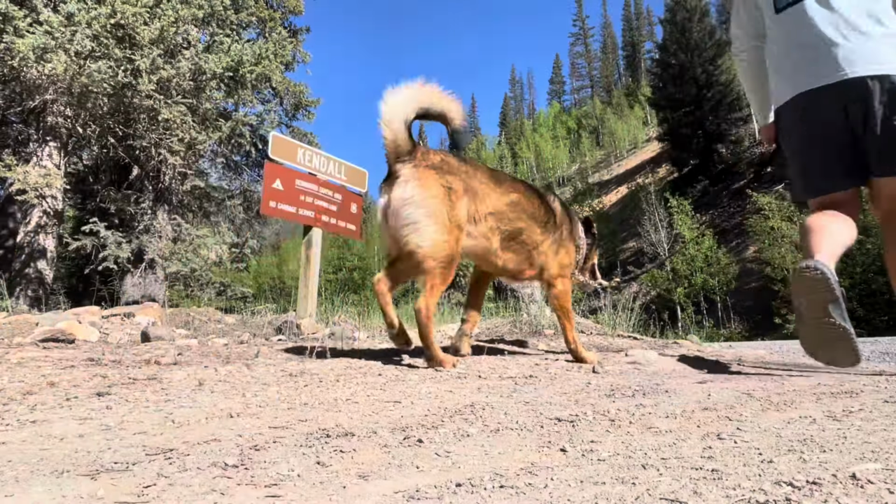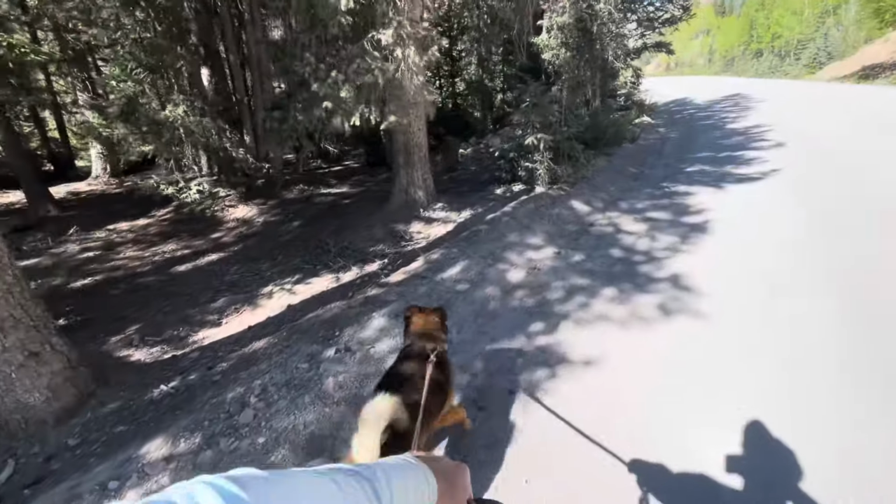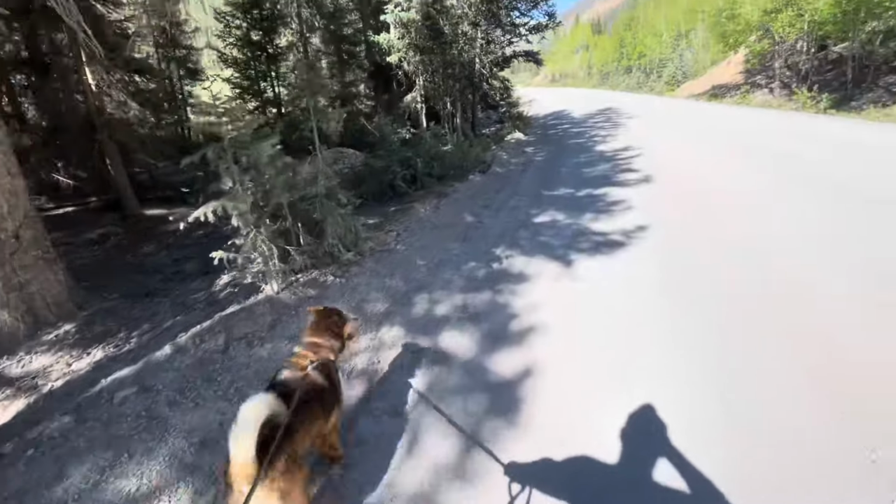I decided this morning Coco and I are going to walk down to the other campground and see how far it is and how long it takes to walk there. Coco just saw a deer run across the road up ahead, so now she's all excited.